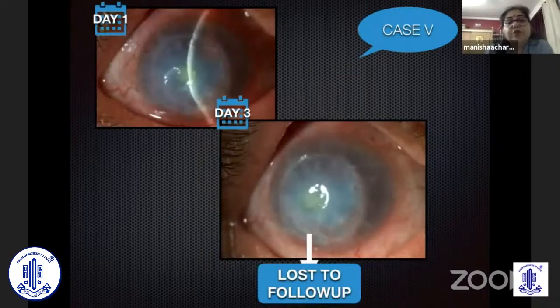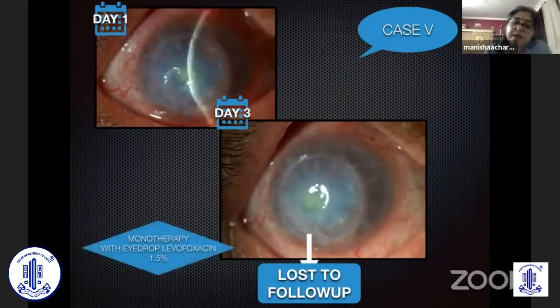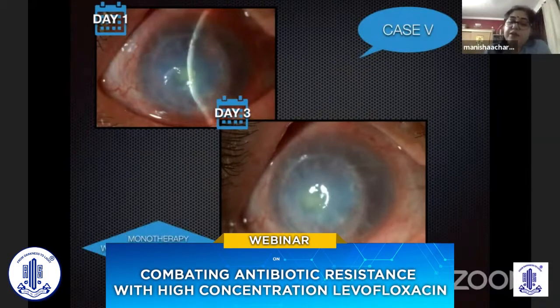This was another case of a failed graft. We see quite a lot of these failed grafts who do not want a resurgery, but they do develop infection. So when such a case happens, I now start them on monotherapy of levofloxacin, which they can continue for a week, until the infection subsides and we stop them.